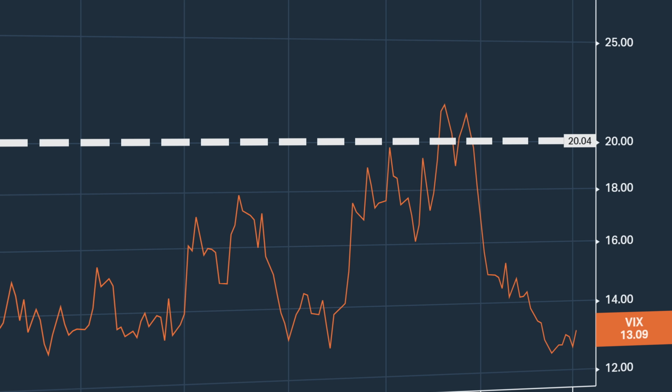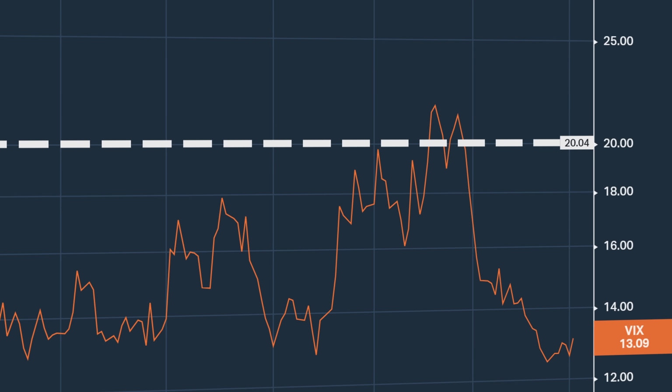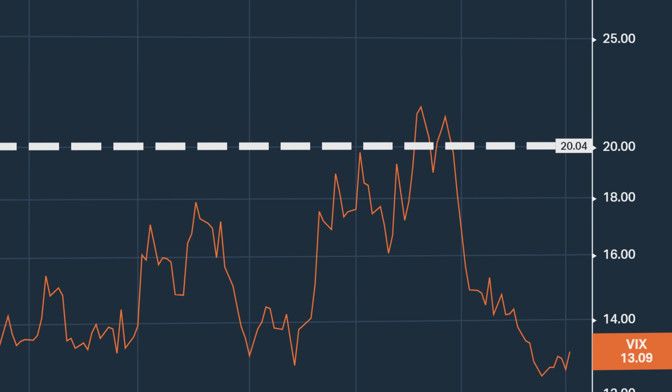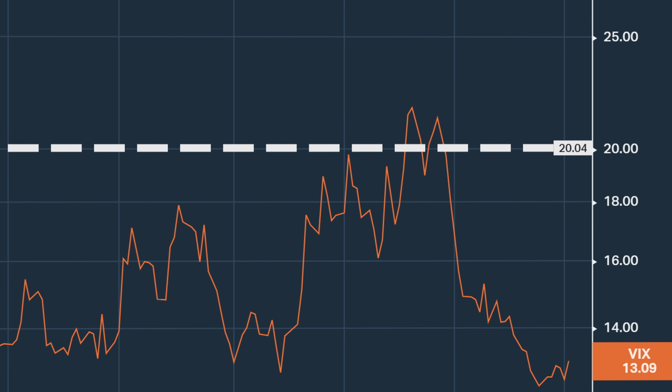Well, apparently the markets don't agree with me, because we've seen that the VIX has now plummeted back to the 13 range. So even lower than it was just a few months ago. That's really telling me that the markets in general, at least by the measure of the VIX, are comfortable with where things are right now.